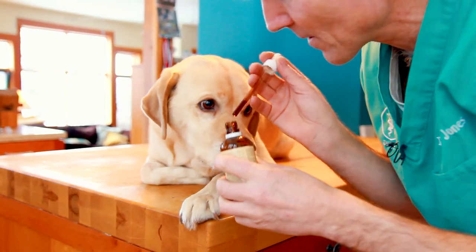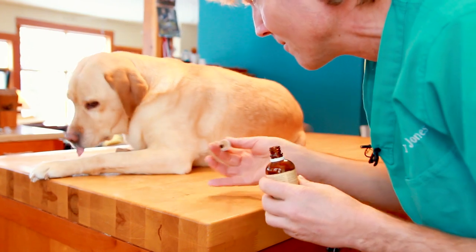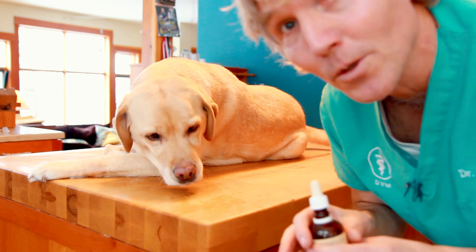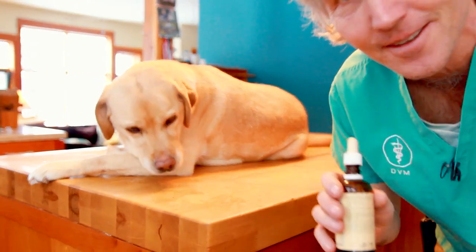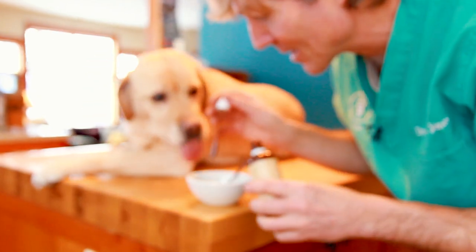So I'm going to show you here. I'll put a little drop on the ground here. See if Pippi will take that. Look at that, Pippi. And no, she won't. And you guys know Pippi eats everything. No, she does. Okay. Prove me wrong. But watch what happens when I mix it into the honey.